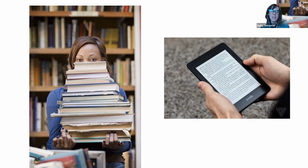Now, books don't always have to come in print form. The O'Toole Library does provide access to scholarly ebooks as well as the print books that you can come borrow in our building. So I'm going to point out where on the university website you can gain access to those materials.